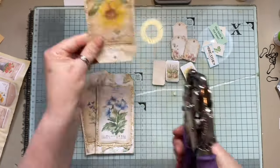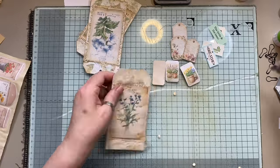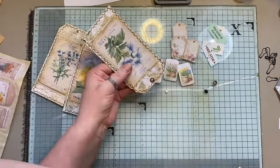So I'm just punching some holes in the tags, and then I'm going to go around and stitch them all before I add my eyelets, because I don't want my eyelets getting caught up in my machine. So there we go. Now to pop the eyelets in.